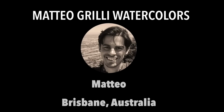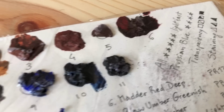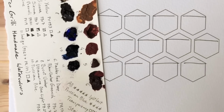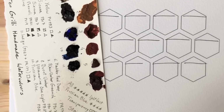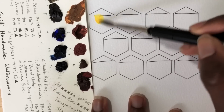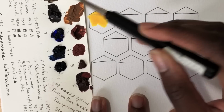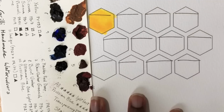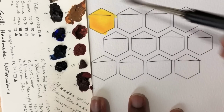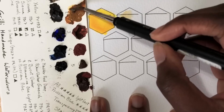Matteo Grilli from Brisbane, Australia. This line only has 10 colors. When you look at some of these other lines, they have 70 colors, 50 colors. So 10 seems super duper tiny, but these are the 10 colors that Matteo uses himself. He is an amazing wildlife artist. You have to go check out his paintings. They're absolutely beautiful, and he works with his own paints, and that is always a good sign.